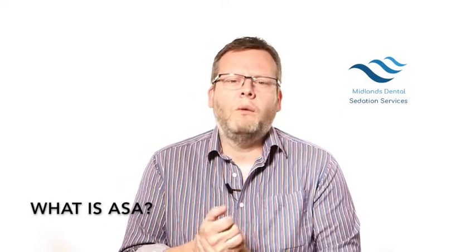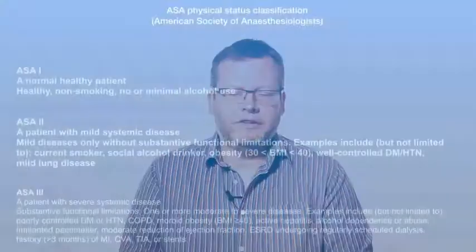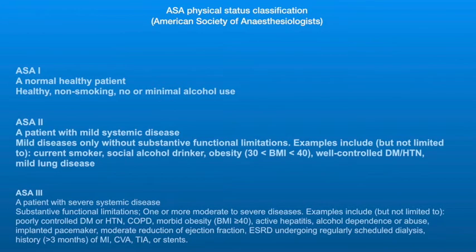So what do we talk about when we talk about ASA? ASA ratings are a very simple way of gauging the patient's current health status. An ASA 1 patient is a patient who's currently fit and well, they're a non-smoker, they don't take any medication, they don't have any chronic diseases.